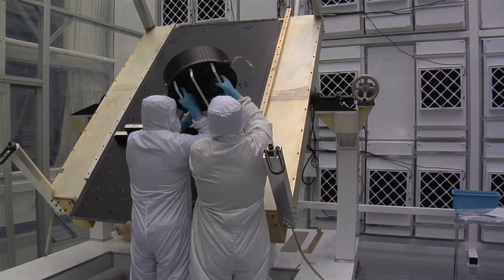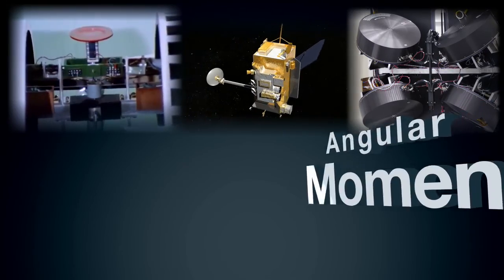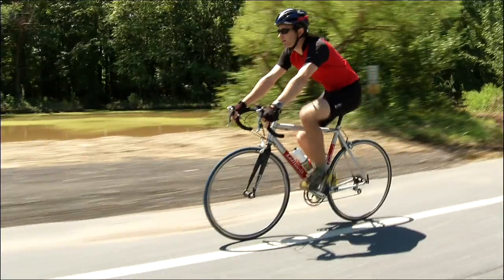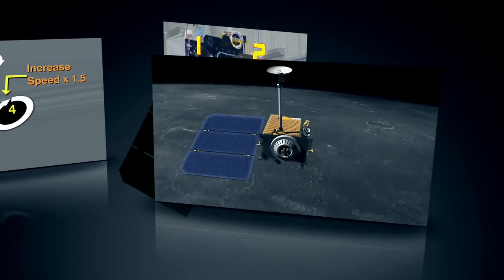One final aspect to operating this spacecraft involves its reaction wheels. And no, these don't have spinners or flashy rims. Reaction wheels help orient a spacecraft through managing angular momentum. An easy way to think about this concept is how it's easier for a bicycle to stay upright when the wheels are turning. On LRO, there are 4 reaction wheels constantly spinning. By making very small changes in their speeds, the satellite is kept pointed toward the moon.